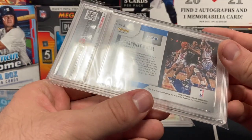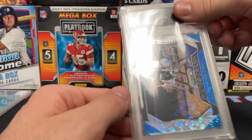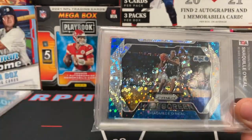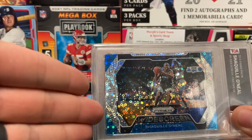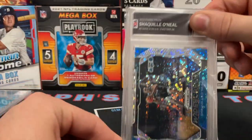All right, here we go. We have a Shaq from 2019. I believe this is a fancy... Oh yeah, this is the widescreen Fast Break insert right there. Oh, that's so clean. You guys know, I've said this in every submission video that has had a Fast Break, a No Huddle, or whatever: I love the discos. Absolutely love the discos. This is a very clean card right here.